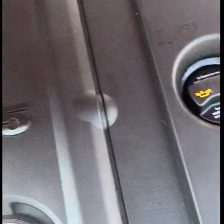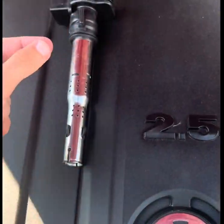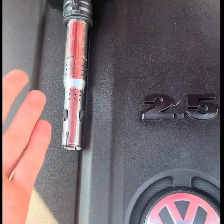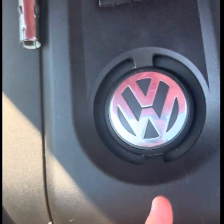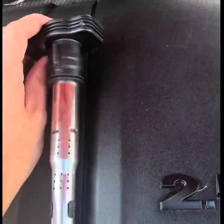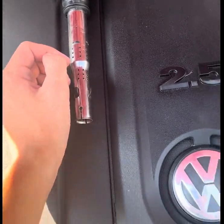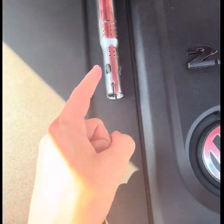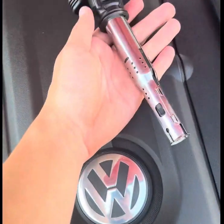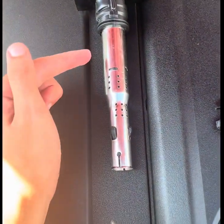Now, the third cylinder in almost all Volkswagen vehicles tends to have an issue with eating and destroying these coils for whatever reason, specifically the Passats. I don't know why, but specifically the Passats. Now, these tend to go bad pretty quickly, and I believe the same goes for ignition wires. What you want to keep an eye out for is that these can be the sole cause of a misfire and decreased gas mileage. So that's something you want to keep an eye out for.